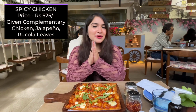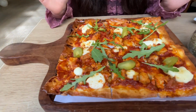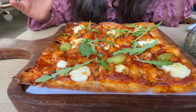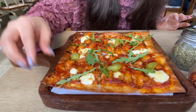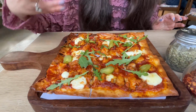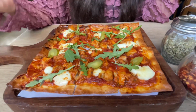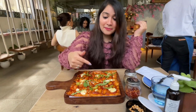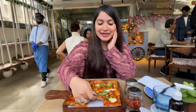Here we have something quite delightful, spicy chicken flat bread. I think it's very similar to pizza, but it's not a pizza because it's on the bread. It's just that I think the sauce is giving us that feeling that it's like a pizza. And of course the cheese, tomato sauce, some jalapeno, some cheese and some leaves. Now let's go ahead and try it. I kind of fell in love with it at first glance because it's so pretty.